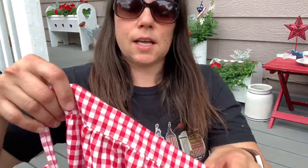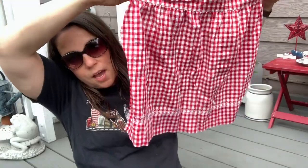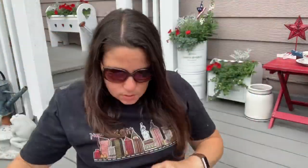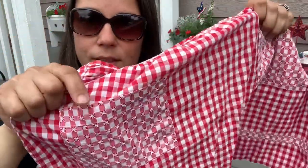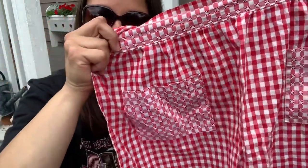So the first item that I got is this adorable apron. I love this, it's so cute. Oh, I'm showing you the wrong side, haha. Here's the front. Look at the stitching, and the waistband matches the pockets. I love it, I adore this. And it was only $1.99. And this was from the store called Wacosa Thrift Works.